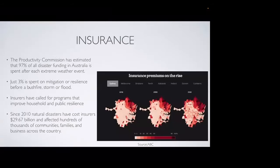Okay, and to bring it back home, here's a little bit of research done by the ABC together with Risk Frontiers. They projected that there's going to be increases in premiums from now up until 2100. That's what the graphic shows. And as you can see, the areas that are getting redder and redder are mostly in the north east, where we are. So we're likely to experience an increase in our insurance premiums. Of course, in the southeast, those suburbs are likely to see another large increase in their insurance premiums.